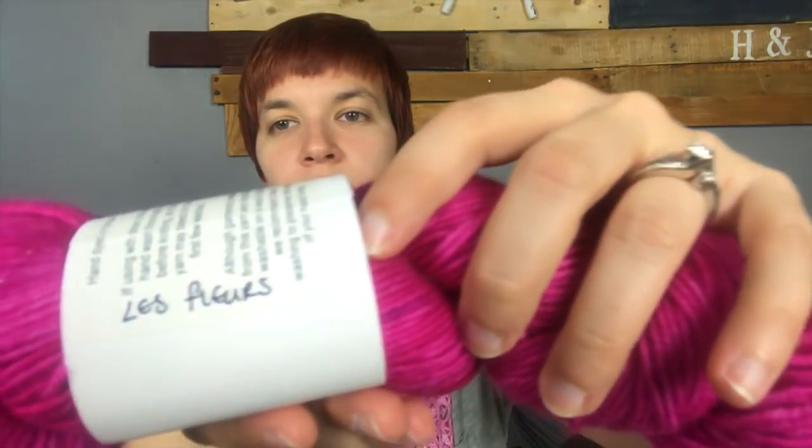So totally worth it. The other thing I bought is this amazing pink. This is by a local company, so it says hand-dyed in Britain. It is called the Uncommon Thread. This is their Lush Worsted Base, which is 80% merino, 10% cashmere, 10% nylon, and you get 210 meters to 100 grams. It is the colorway Les Fleurs, and this is going to be a hat. Hopefully a hat design. We'll see. I really, really love this so much. I couldn't leave it there. So that is what I bought from Loop.